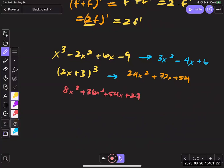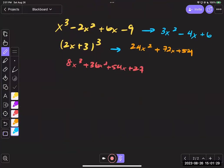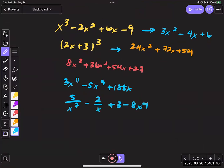But yeah, good catch. And then, okay, so two more examples here. So Sophia, these two will be yours. How about 3x to the power of 11 minus 5x to the power of 9 plus 188x, and then 5 over x to the power of 7, minus 2 over x plus 3 minus 8x to the power of 4.